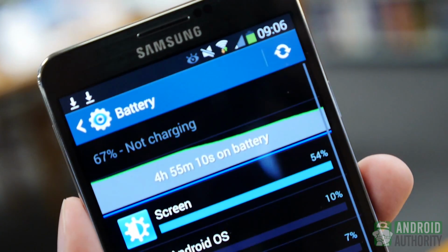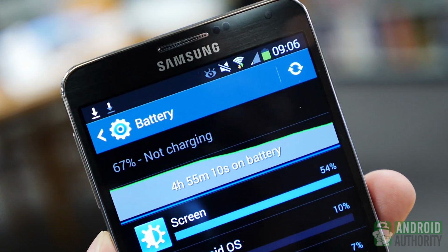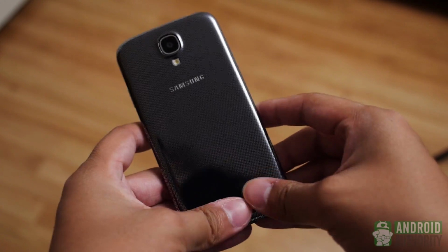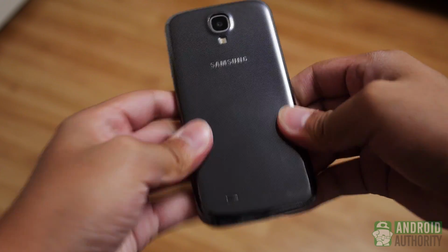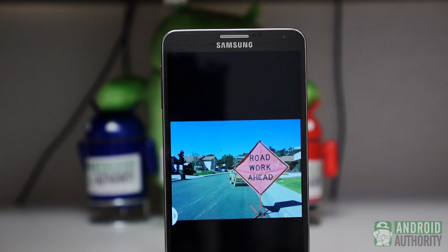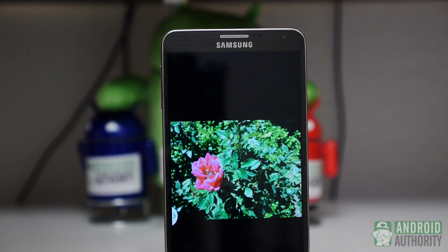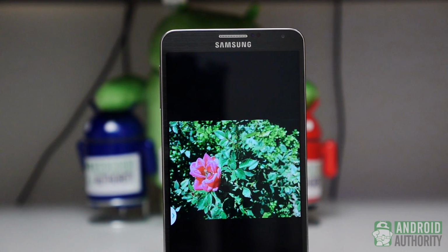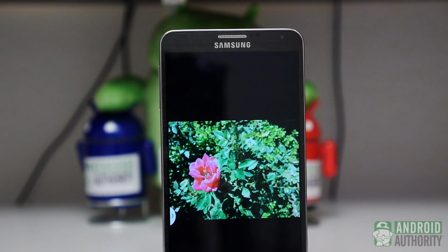Getting over a day's worth on the Note 3 is very much possible, even with pretty much everything about it being bigger. The Galaxy S4 is capable of long battery life too, but in my experience, it didn't get over a day as reliably. Everything that set the Galaxy S4 apart, with its sensors and different new tools for navigation, made it onto the Note 3, further evening the playing field.